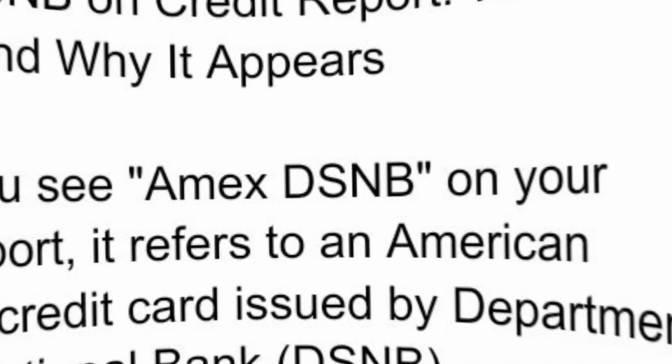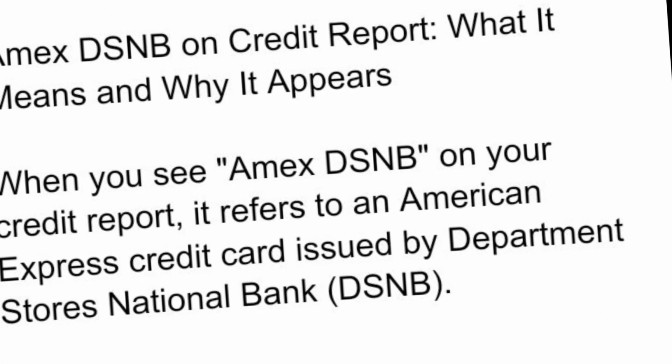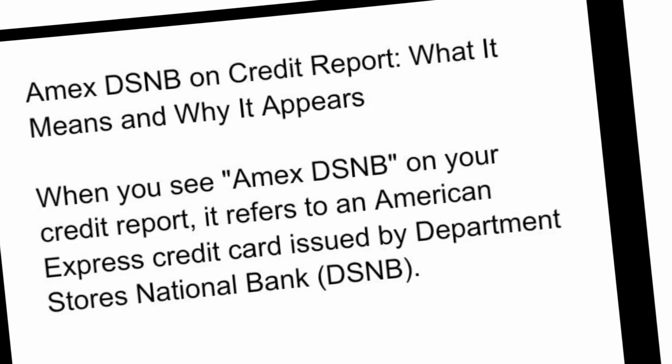Several people do ask me, Maverick, what does the Amex DSNB on credit look like? What does it mean and why does it appear? Okay, so the thing is that when you see Amex DSNB on your credit report, it refers to an American Express credit card issued by Department Stores National Bank.